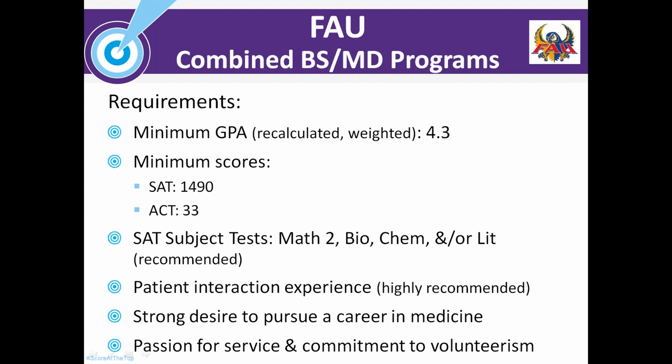Anyway, just to give you an idea of what it takes to get into either one of the double degree BSMD programs, which, by the way, take 7 years at our two state universities. Normally, if you were doing these things separately, it would be 4 years of undergrad and 4 years of med school, so you are saving a year. But based on the fact that you have to have at least a recalculated weighted core GPA of 4.3, and an SAT score of 1490 or ACT of 33 to even qualify for consideration, you can see that this is going to be very competitive.